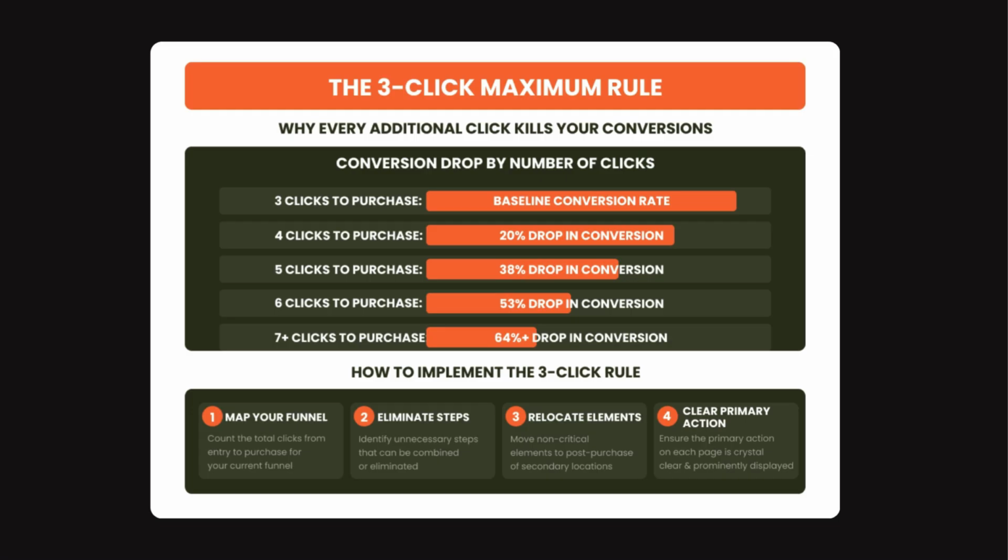Here's how to implement it. Map your entire current funnel and count the clicks from entry to purchase. Identify unnecessary steps that can be combined or eliminated. Move essential but non-critical elements to post-purchase or a secondary location. Ensure the primary action on each page is crystal clear. Let me show you a real example.